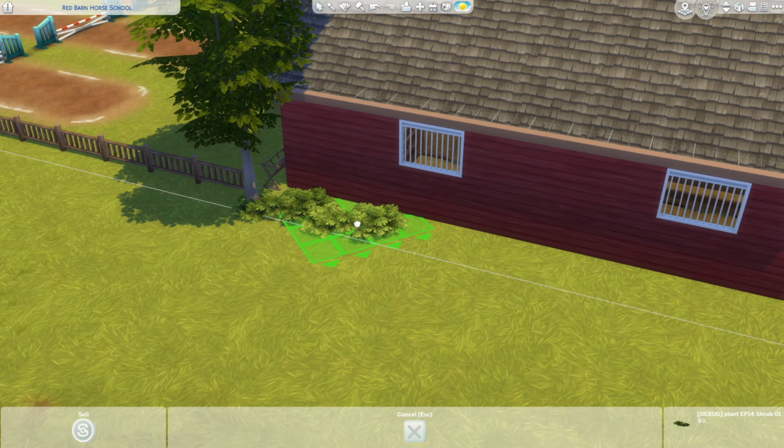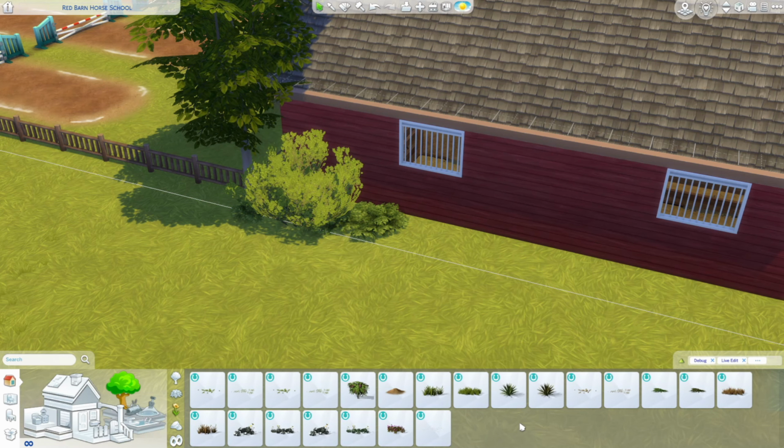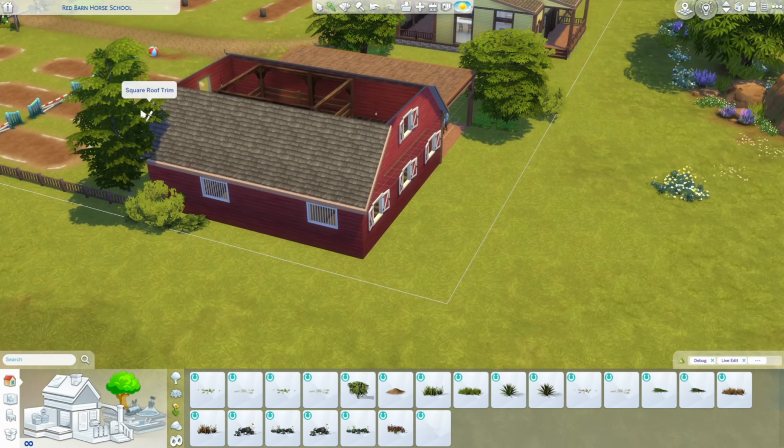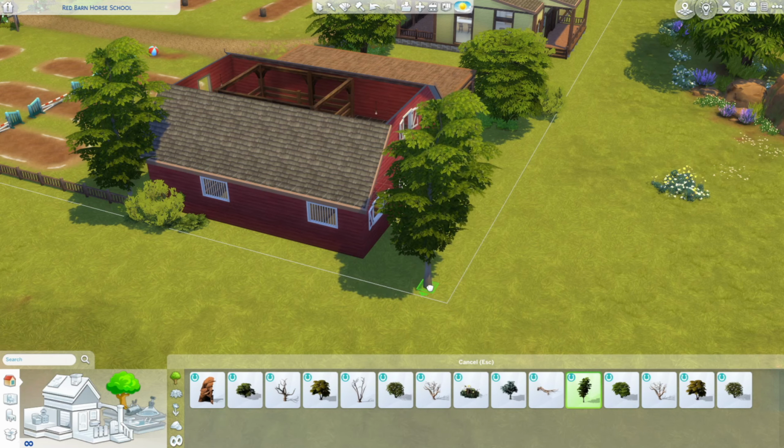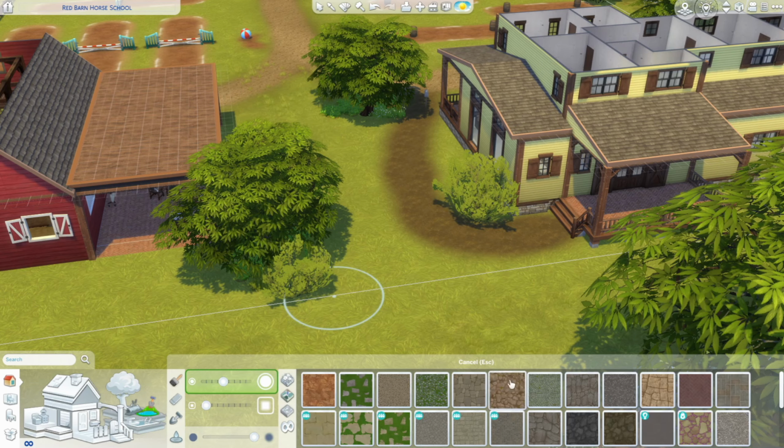Now we're on the side and the back of the barn just working on some landscaping, just adding some trees and bushes. And here I am finishing up this pathway that I was talking about before so that everybody can have a nice fleshed out area to walk around when they're exploring the property, because it is quite large.